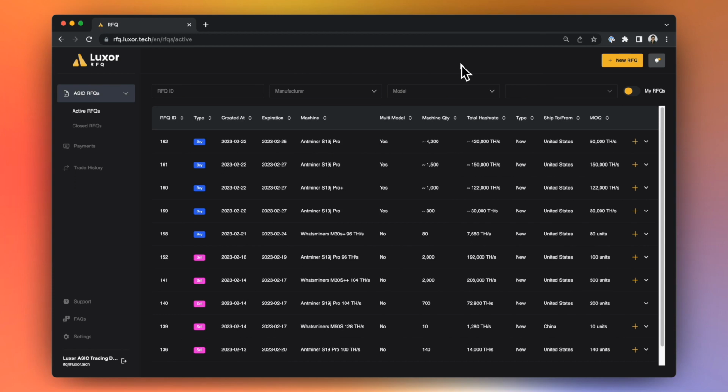Hello everyone, on this occasion we are going to go through how to answer an RFQ on Luxor's RFQ platform. There are two main types of RFQs: one to buy and one to sell. One to sell RFQs are usually miners or ASIC brokers that have inventory which they want to liquidate, whereas one to buy RFQs are usually miners or brokers that want to acquire inventory.